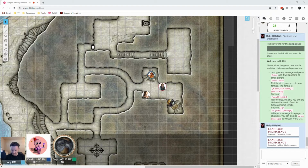All right. Oh, by the way, we are still level 2, right? Yes. And just out of character for a second again, when this part ends, I suspect that you guys will all be back in Phandalin and you'll level up there. Just a heads up. Yeah. Okay.